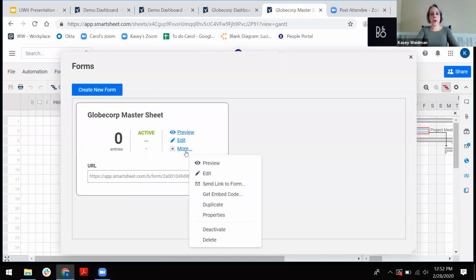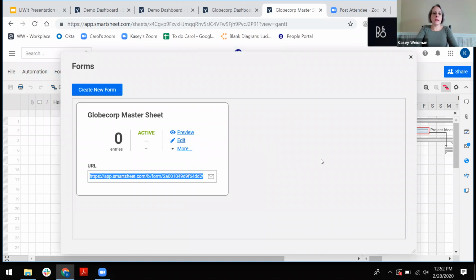If you want to go back in and edit it, you can always go in and edit it. You can toggle it on and off. Maybe you don't want to use it right now, but you don't want to zap it entirely. You can deactivate it so that it's not running right now. And there is your URL.